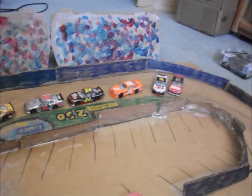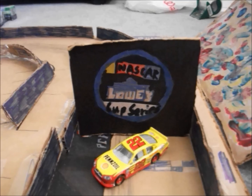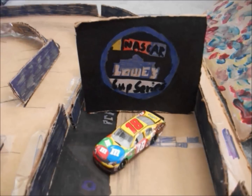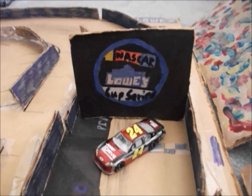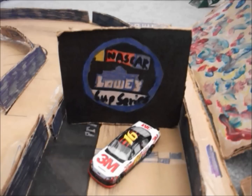As the field is getting ready to roll off here, let's take a look at our starting grid. First is Danica Patrick. Second is AJ Allmendinger. Third is Jimmy Johnson. Fourth is Kyle Busch. Fifth is Dale Earnhardt Jr. Sixth is Jeff Gordon. Seventh is Joey Logano. Eighth is Jerry Biffle. And ninth is Tony Stewart.